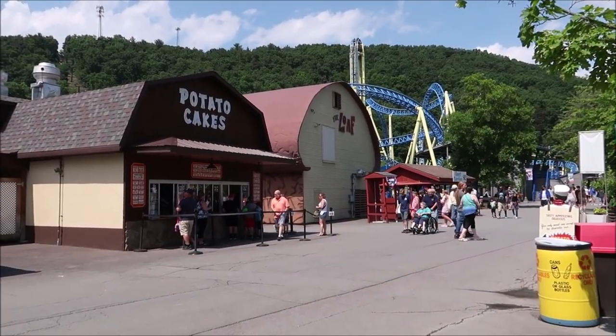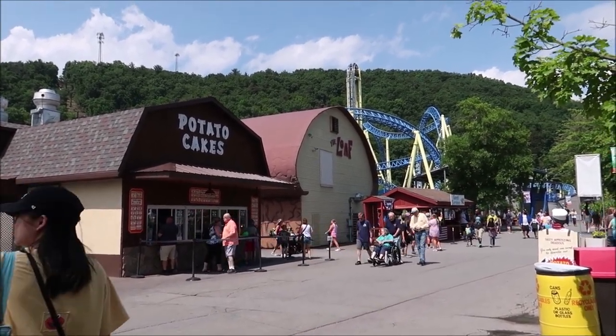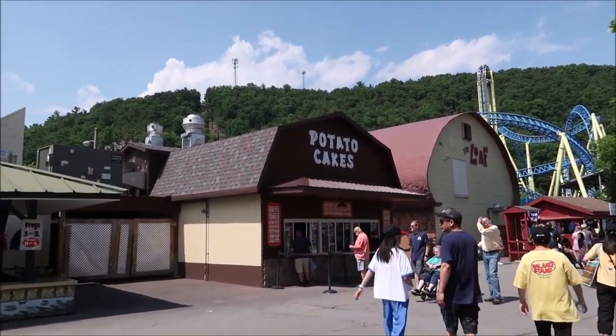One of the best things about this park is it's America's largest free admission park. So you don't have to pay to come here. It's free to come in and then you pay per ride. And I love that. It's so amazing. They also sell all day wristbands where you can ride all day long, or you can just pay to ride one ride if you wanted to. And it's completely free to come here. It's free to park, free to just come walk around.